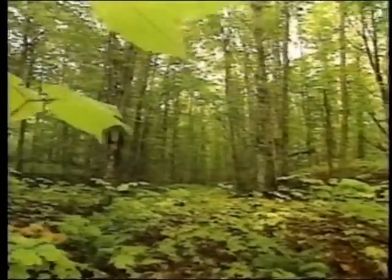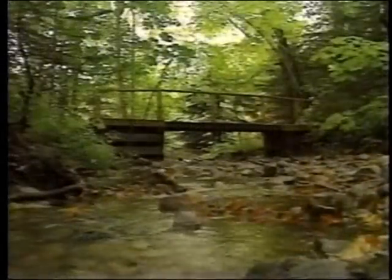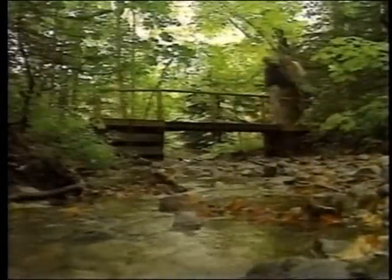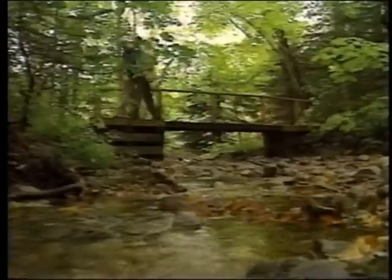Grand Anse Valley contains 1,500 hectares of old-growth forest. The oldest trees in here are around 400 years, and in the canopy, the predominant trees are around 200, 300 years old. And this is, in the whole world, the largest protected tract of this kind of forest.